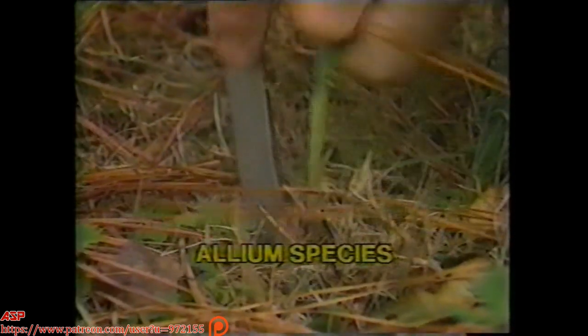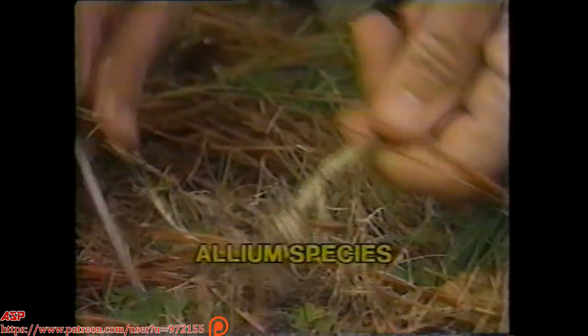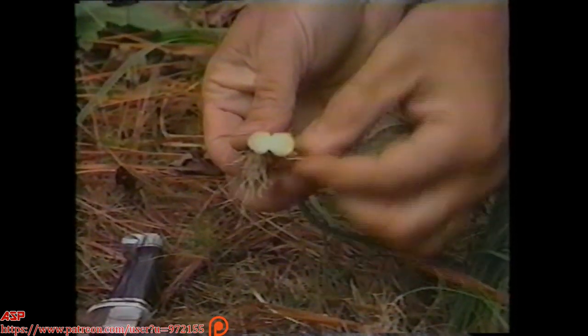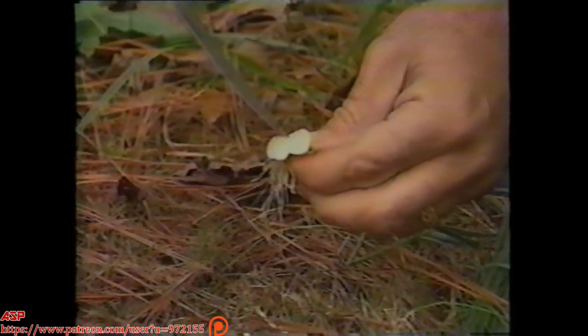There are many different species of wild onion and garlic. They're usually found in open, sunny areas and can be very hard to tell apart. If you cut a wild onion across the bulb, it will have concentric rings or little circles like onion rings. The garlic will have many individual cloves like those purchased in the store.